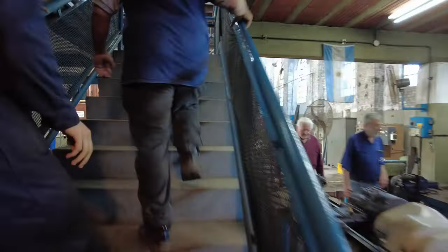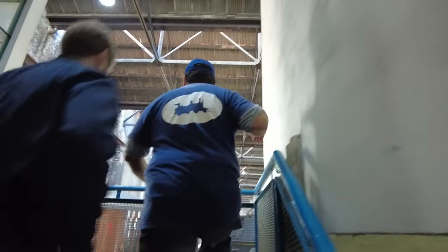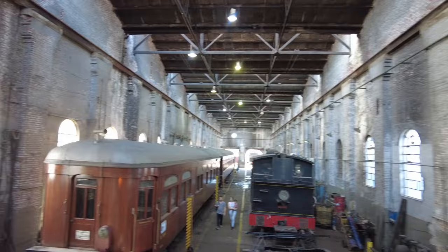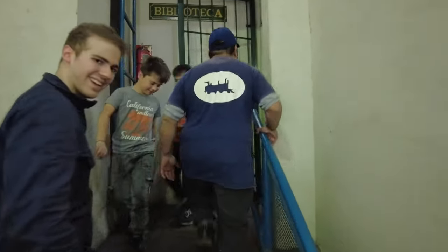We're going upstairs. There is upstairs to the workshop here, a library, and a little museum up here. Okay, cool. So we're going up. And we have another friend, Juani.